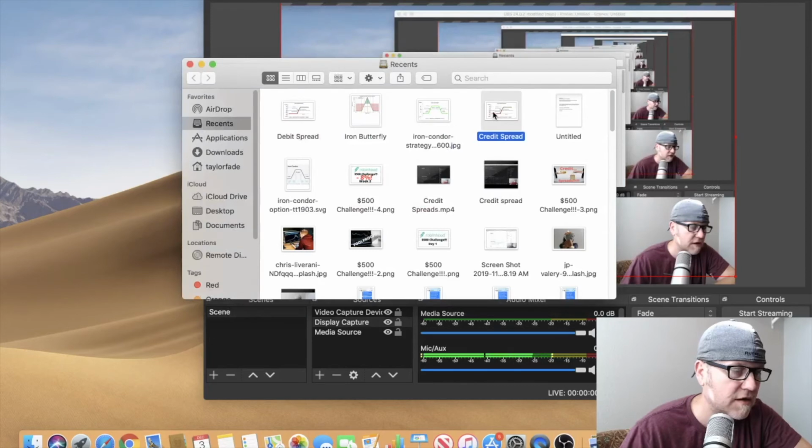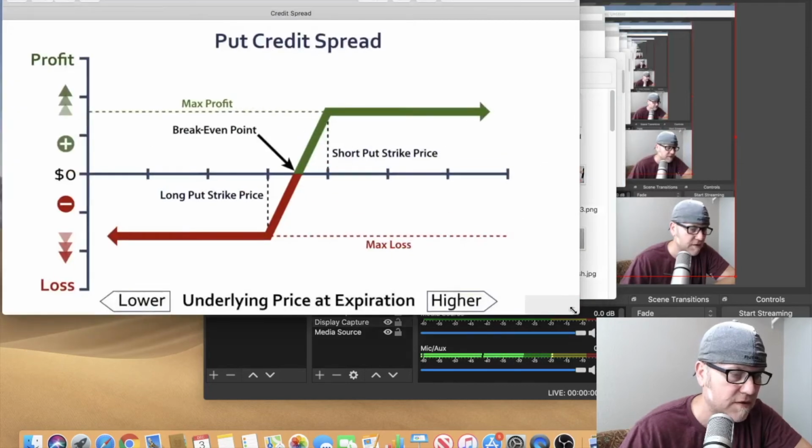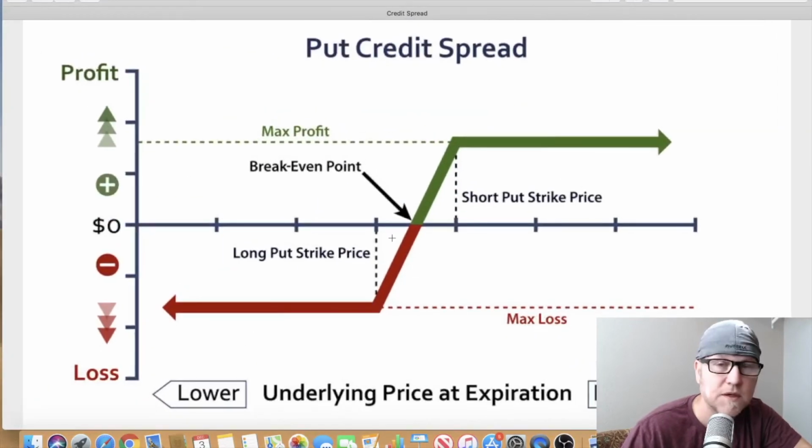If we look at a credit spread, max profit and loss looks pretty similar, right? The profits and losses are defined again, but the difference here is we got money for this, and theta, which is time, is on our side. We don't need the price to go anywhere as long as it doesn't go the wrong way.